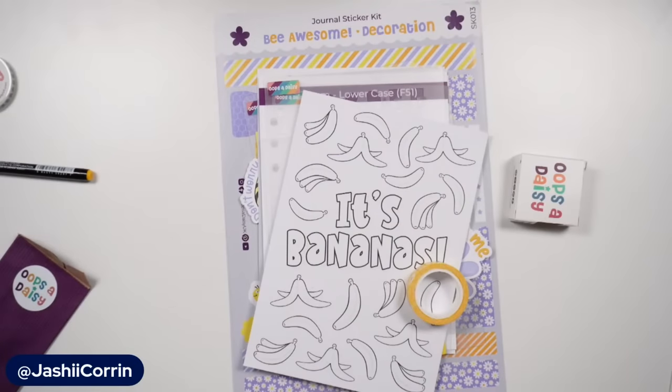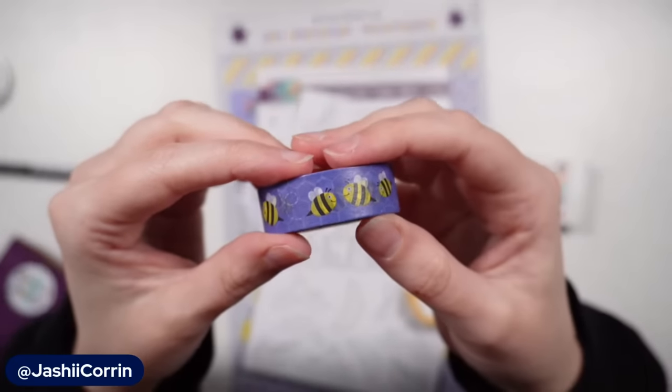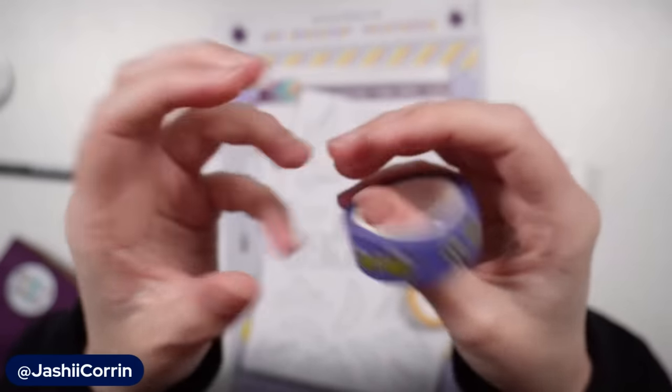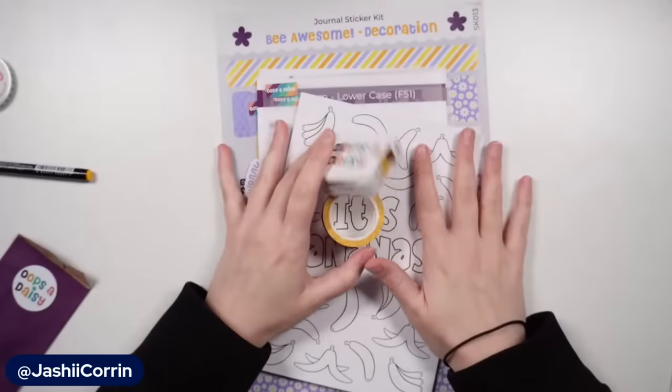The bees. I feel bad for ripping the boxes because they are very cute boxes, but I can't get into it. My thumb is too sensitive right now. So this one's on a blue honeycomb pattern and has little bees on it, which is pretty nifty. Alrighty. So those ones are our bees and bananas and decorative bits.